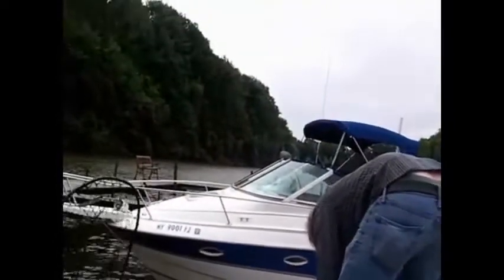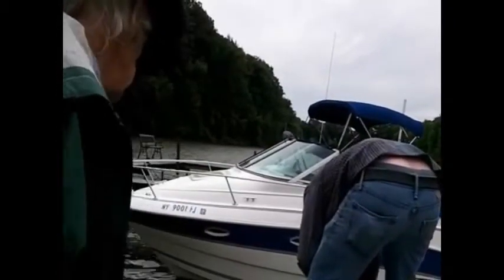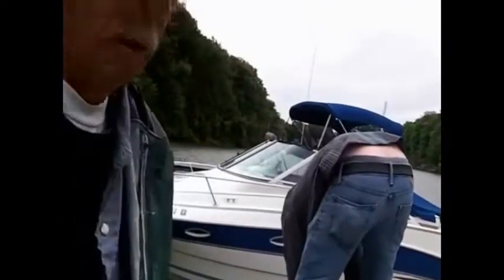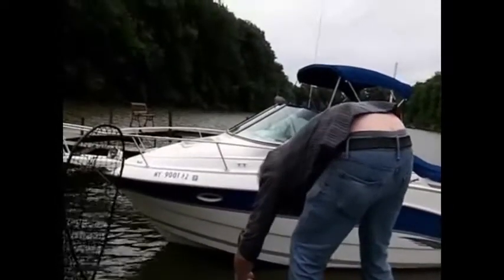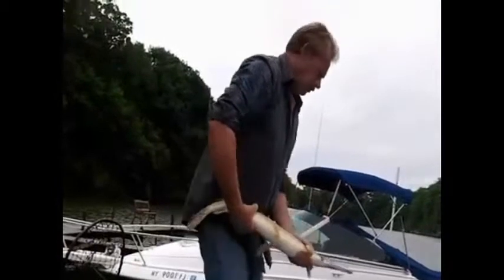Another nice gar. That long nose gar. He's got a long nose. The hook didn't quite hit him. Long nose pliers for long nose gar. Nice one. Little one. Yeah, hey, it's still a fish. They all count.